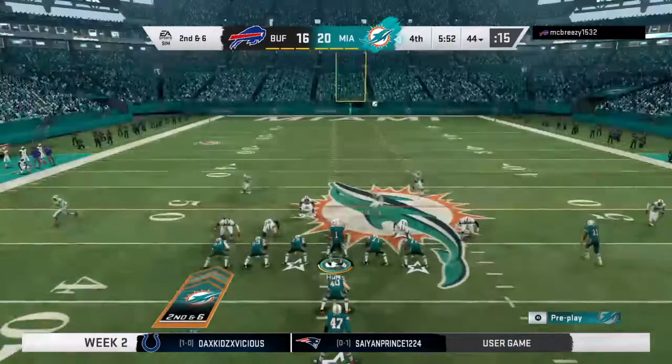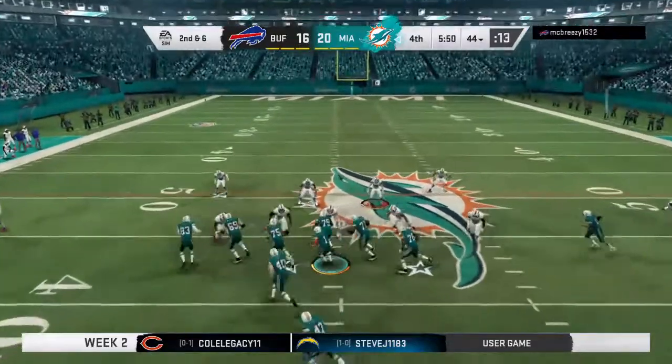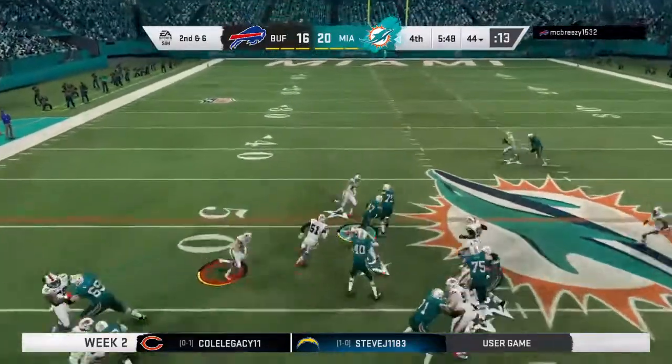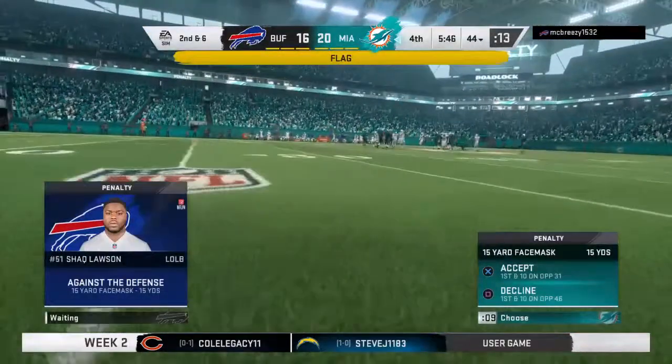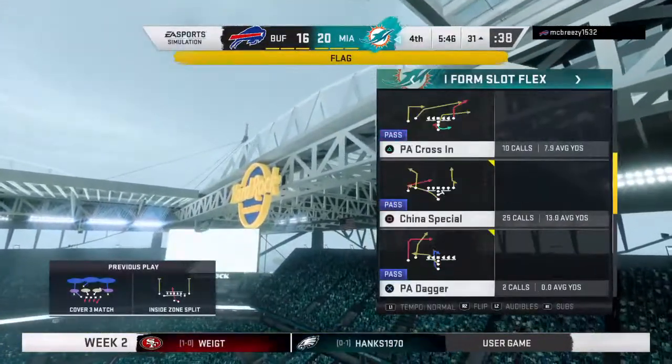Do they have to use timeouts? What are they going to do to stop you? You're taking charge. They run it with Balaj. And he'll be brought down. Oh, that's a face mask. Certainly looked like it. Indeed, here come the flags.